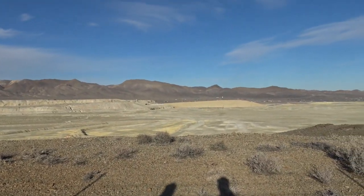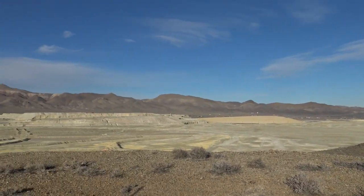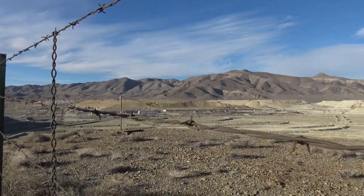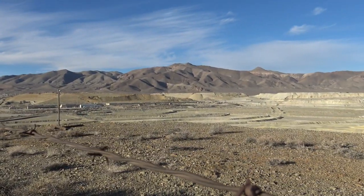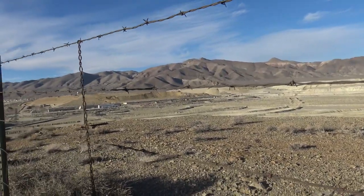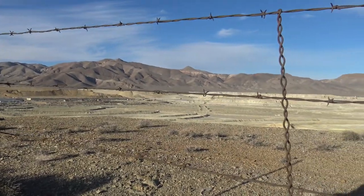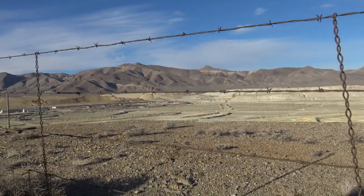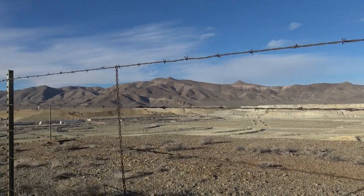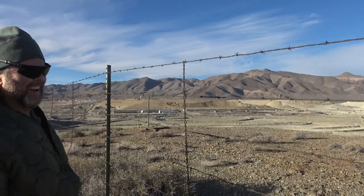Now, I know some of you folks out there know this area, but most people don't. What could it have been, Demo? Obviously a mining operation of some kind. Yeah, this is the Anaconda pit. Or not the pit, but this is the leach pad for the Anaconda. And we're going to show you what the Anaconda is. I think you're going to be impressed.